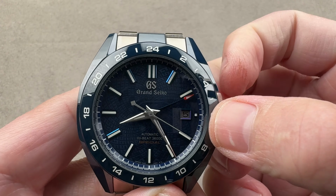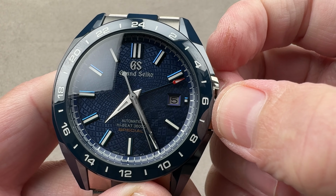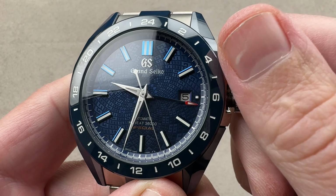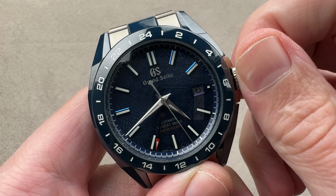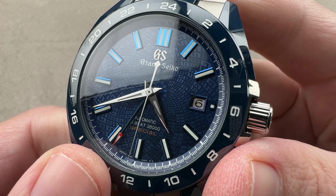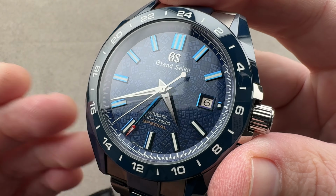You can see you've got that ability to move your local hour and even jump the date forward or backwards as you move across the international date line. You also have a hacking or stop seconds function, so you can set the watch to the second against a reference time. A rare limited edition and one that is full of clever ideas. It represents the best of Japanese luxury class watchmaking, ready to do battle with the likes of Rolex and Omega. East versus West. Who's the best?